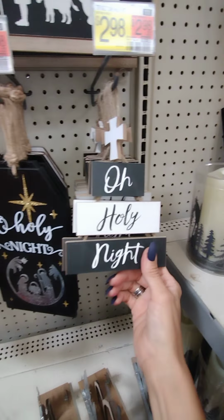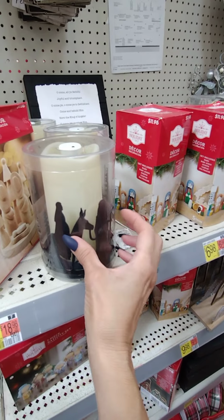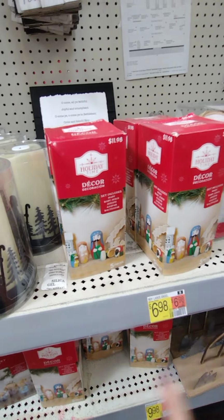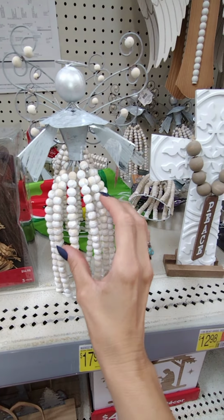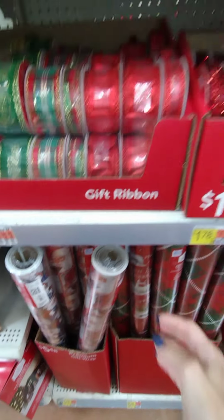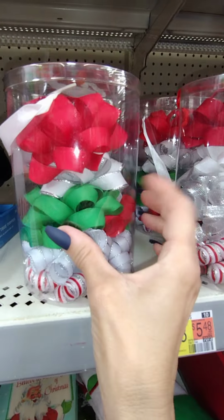I get carried away, y'all. This is what I do. I get carried away. So what I really need desperately are the Christmas bags, and they haven't brought them out. They have all of the ribbon. They have all of the paper. They have the snowman head. You see how they have all the ribbons.